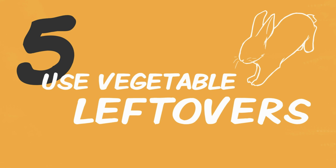Another thing you can do to cut down on the leafy green grocery bill is to use the leftovers of your other fruits and vegetables. So if you're making something that has carrots in it, you can cut off the carrot tops and give the carrot tops to your rabbit. Those are actually very healthy for your rabbits and can be leafy greens.